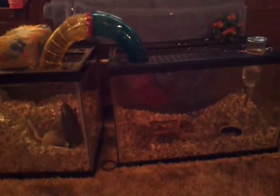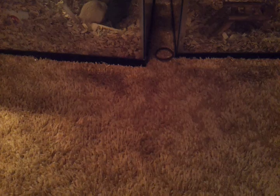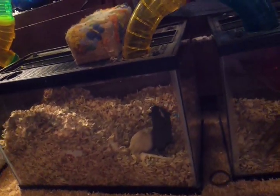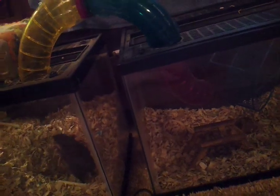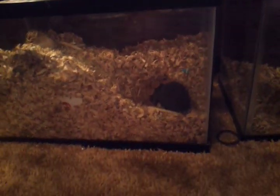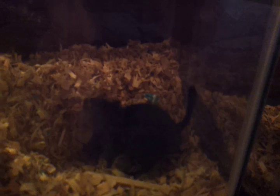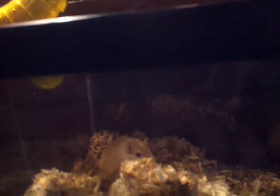Over here are my newest additions, the gerbils. I have two males, and their cage kind of needs to be cleaned and stuff moved, because there was a little thing here that they can easily jump up on. They still can. They jump off that ledge. But this is Bo, this black one. And the little creamy colored one back there is Bumblebee.